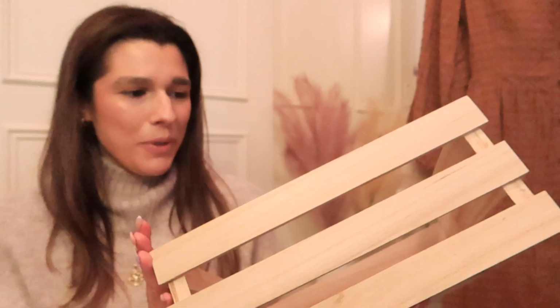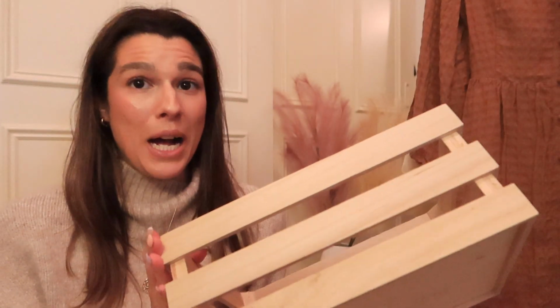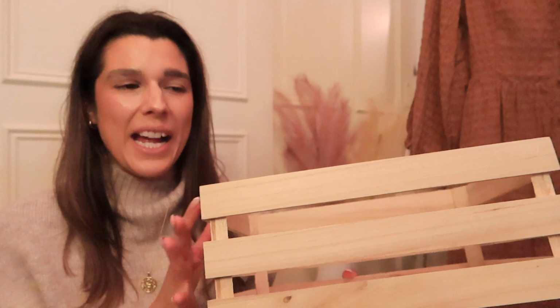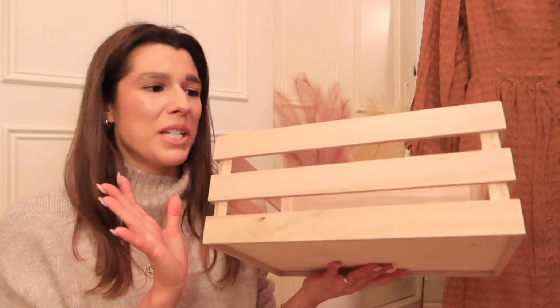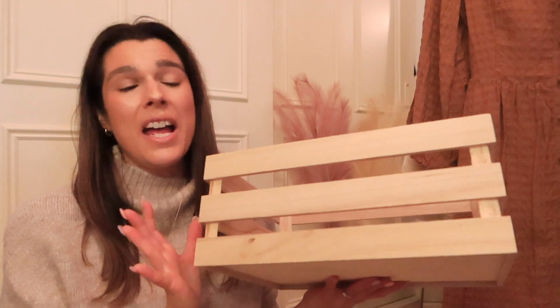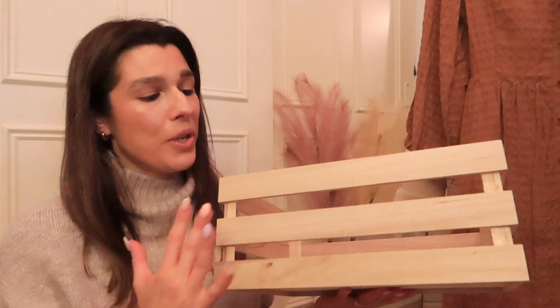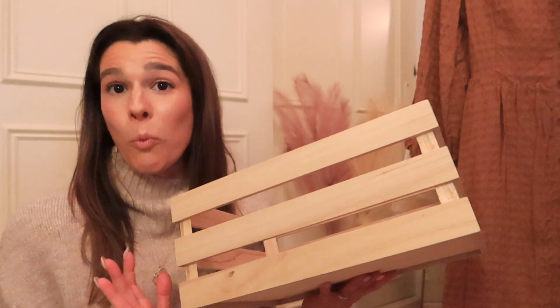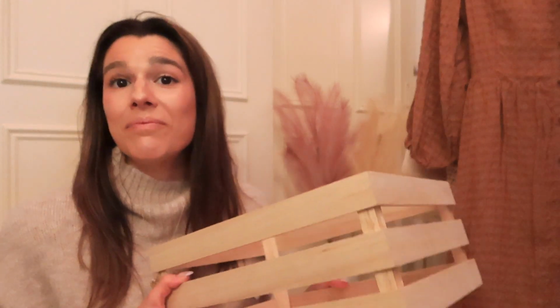Then I also picked up a practical bit here, and that was this crate. It's a very farmyard looking crate, but I had a vision of perhaps stacking grocery items in here, or jars, or snacks, or even slippers if you wanted to. I just really loved the simplicity of this, and really a versatile piece to add to your home. You could even add some labeling to this if you wanted to use it for pantry storage. I don't know where I'm going to purpose this, but you'll be seeing it in the vlogs to come.